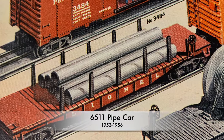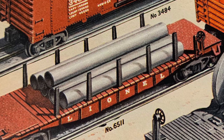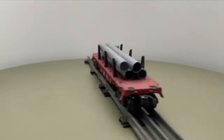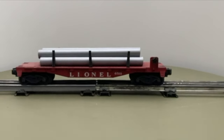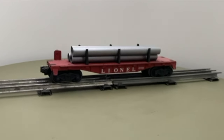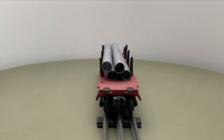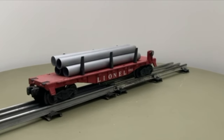The pipe car was one of the first plastic cars, replacing the car's metal frames. This was, of course, much easier and cheaper to produce, but the car was sold for $5.95 and thus for the same price as the metal cars offered in the 1953 catalogue.